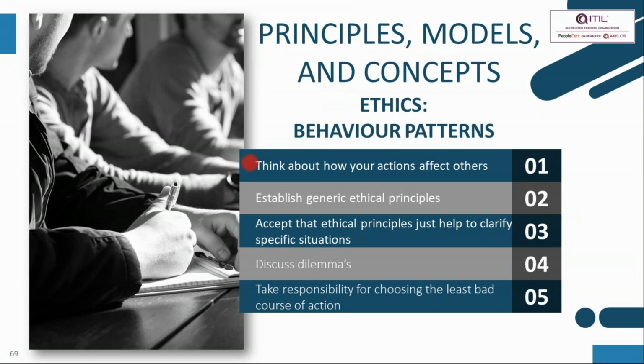Think about how your actions affect others. These are some of the behavior patterns when it comes to ethics. Number 1, every individual must think about how their actions can affect others. Number 2, there should be generic principles established for ethics by an organization. Number 3, accepting that ethical principles just help to clarify specific situations.